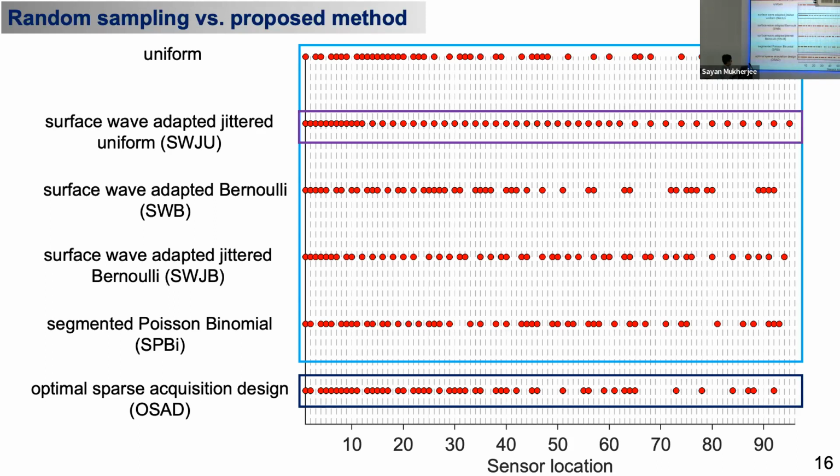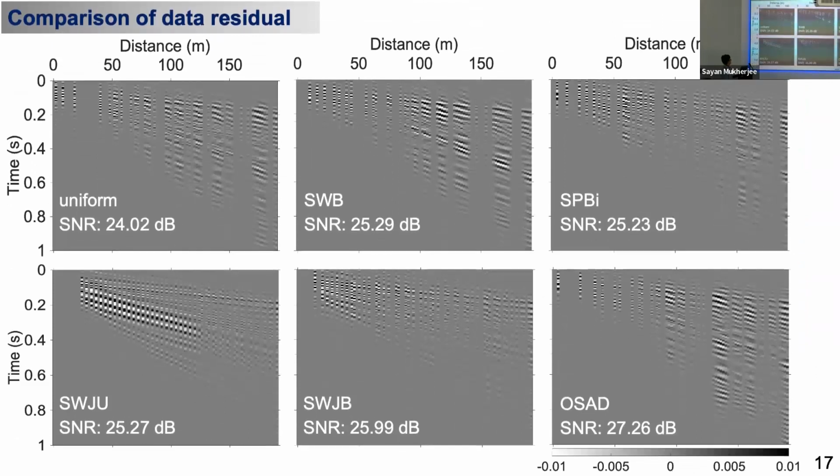There are two things that I want to point out here. For this jittered uniform method, we can see a very regular distribution of the far offset traces. And similarly for the jittered Bernoulli method, we see a somewhat less regular distribution of the traces. And we'll see the effect of this regular distribution of the far offset traces in the coming slides when I show the results.